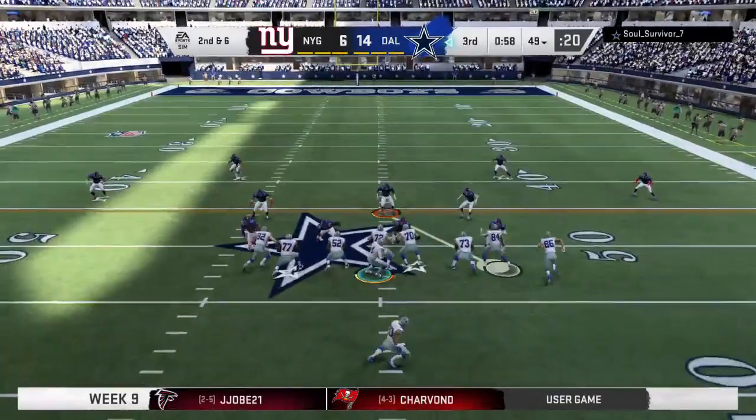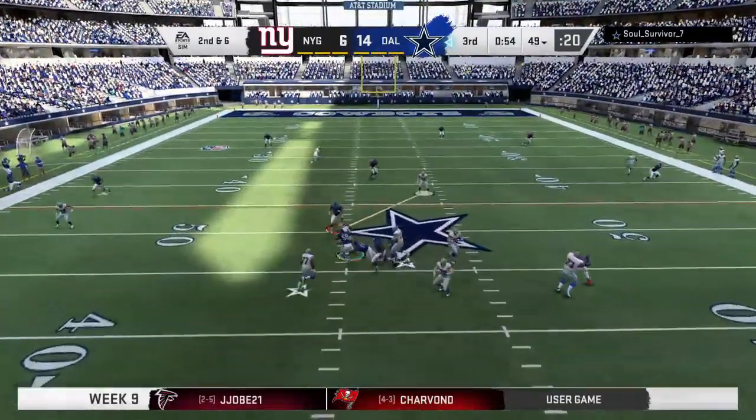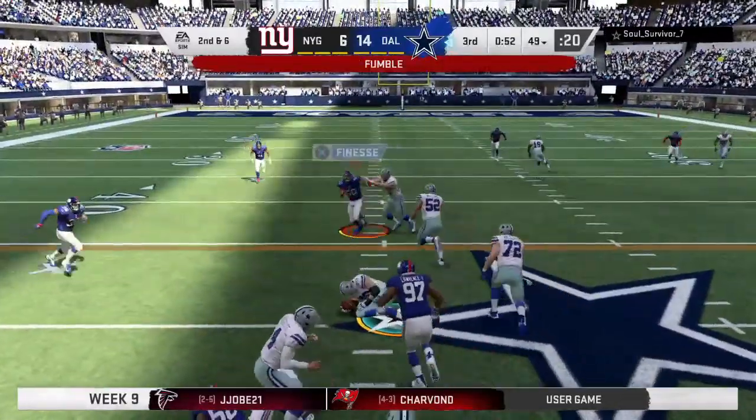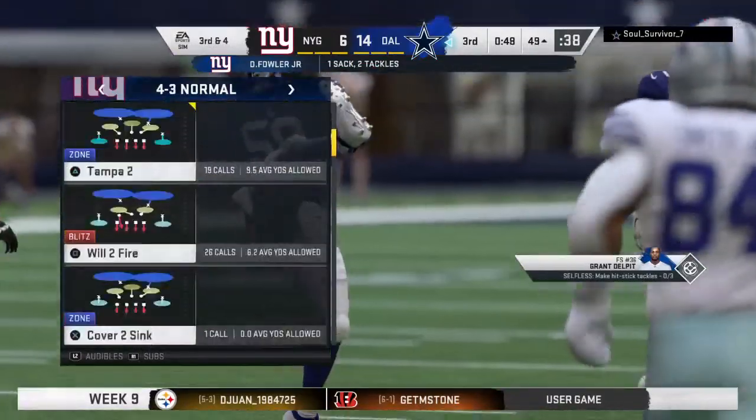From just shy of midfield, Prescott steps. Oh, Prescott stripped. But I believe a Cowboy was there to get it. He was, and Dallas will maintain possession.